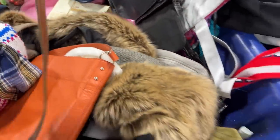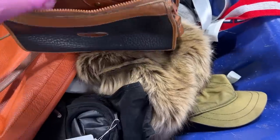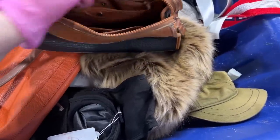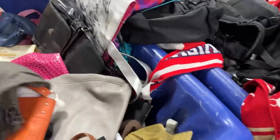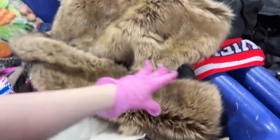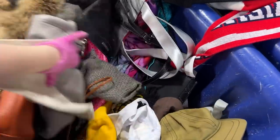Six foot. So old. Junie and Bert. Are these bags worth anything? I'll look it up. Oh, here's a nice piece. Faux fur, fake fur.